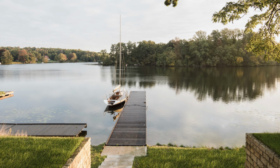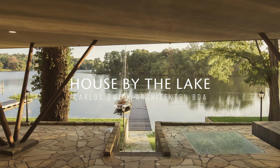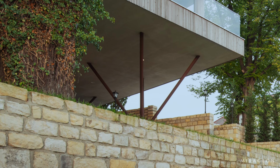Thousands of excursionists used to enjoy homemade ice cream and lemonade on this historic lakeside property in Potsdam until the old park cafe there closed its doors. 25 years after the fall of the Berlin Wall, Berlin-based architect Carlos Zwick fell in love with the overgrown property. He bought it, including dilapidated monuments without a building permit, but with a vision.